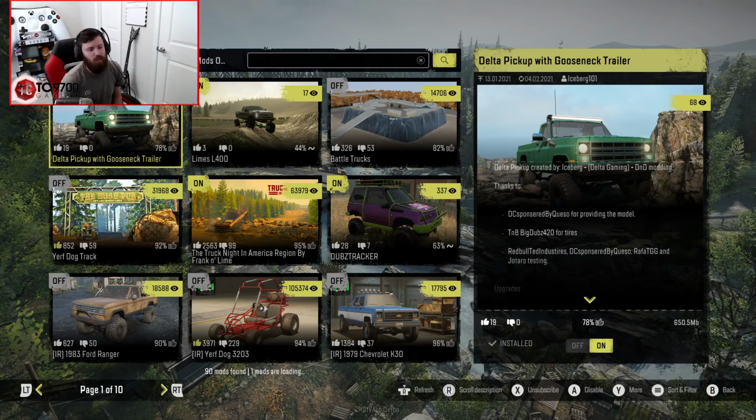And one of the coolest things about this truck is that, as you can clearly tell, it is based on a Chevy Squarebody, but should very easily make its way to consoles in the future. Now, as of recording this video, the truck is not on consoles yet, but I will update the comment section with a pinned comment once it has made its way there.